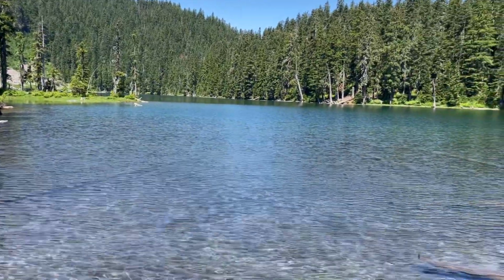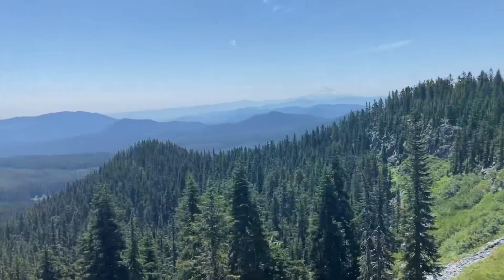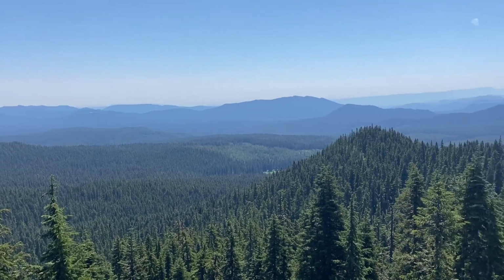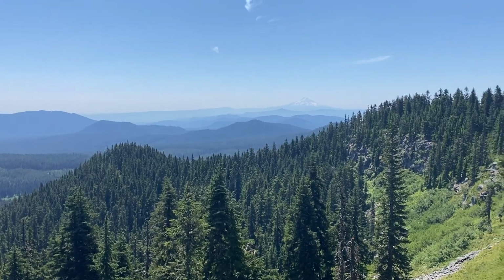This is Blue Lake, my lunch spot. Extremely pleasant. A little breeze off the water. Hopefully this keeps the skeeters at bay. Not staying long, but this is one of the first views I've gotten today. It's been about maybe 11 miles. So that's pretty nice.